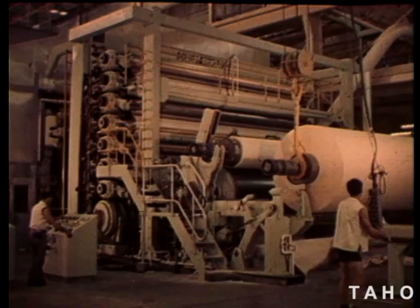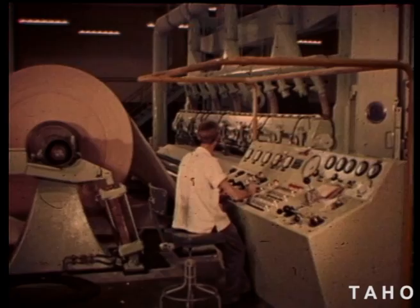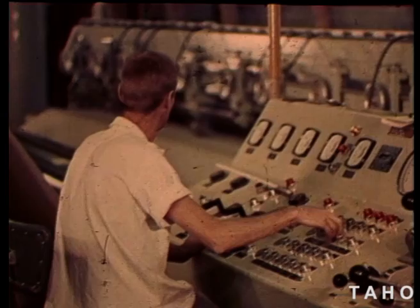The parent reel is transferred by overhead crane to a slitting and winding unit where it's cut into a number of smaller reels ranging from 30 to 74 inches wide as required by newspaper press rooms.